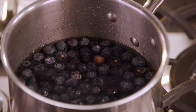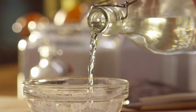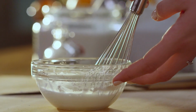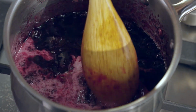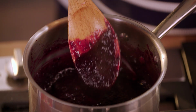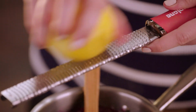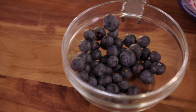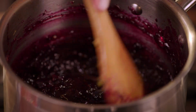Blueberry sauce is a nice change from maple syrup, starting with a slurry of cornstarch and water. Look at this color of sauce. It's so rich. And that consistency, it's nice and thick. But it's not done just yet. I want to add a little tang with some lemon zest. And for some extra texture, some whole blueberries. I'm just gonna get this off the heat and let it cool.